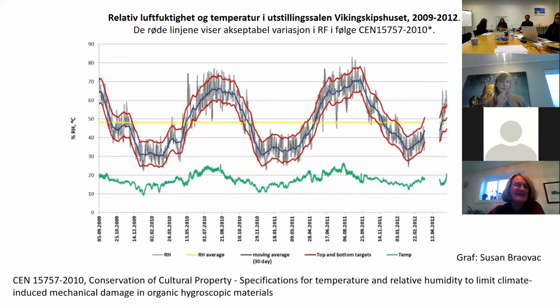Og da har vi tatt utgangspunkt i en analyse som ble gjort av klimamålinger gjort fra 2009 til 2012. Som dere ser, så er målingene ganske tørrere enn det var i de målingene jeg viste fra 2017 til 2019. Der det glidende gjennomsnittet, som den blå streken, ligger på mellom 30 og 70%, men den tidligere grafen jeg viste for de tre siste forhenværende årene, da var det mellom 40 og 70.